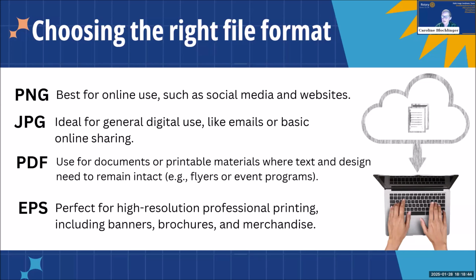I don't like EPS because I don't like to do big posters. I don't want to do banners and I don't want to do big, huge stuff. EPS is basically for professional printing, and a lot of average computers may not even be able to read it. So I would stay away unless you're doing something for professional purposes.